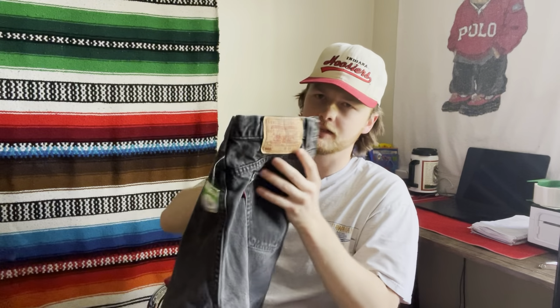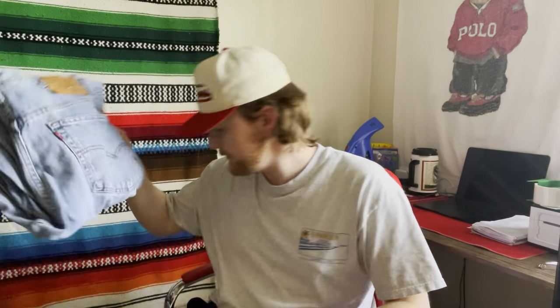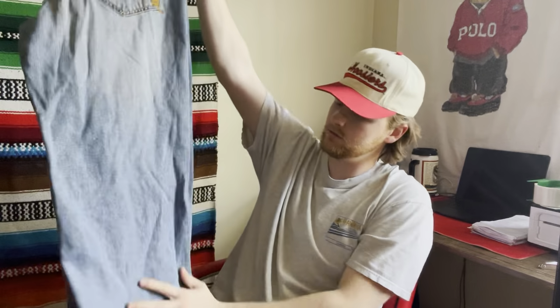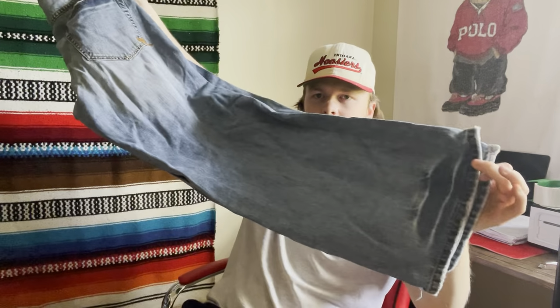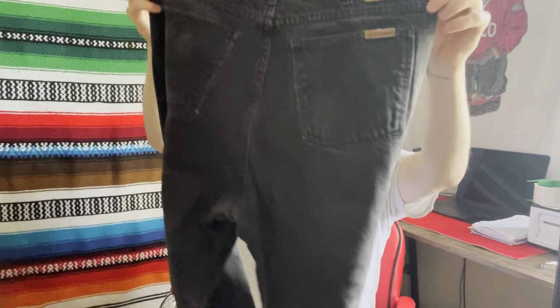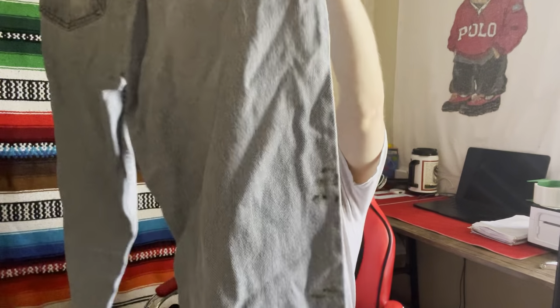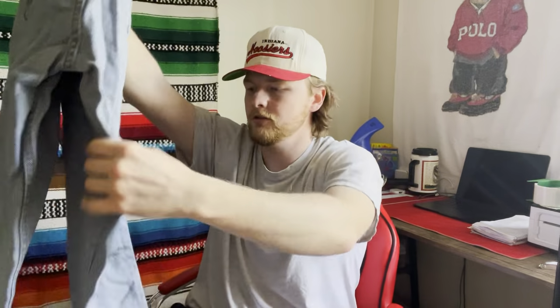These are a good pair, size 34, vintage jorts. And we got another pair of Levi's right there. I'm not even gonna unravel those. We got some really nice Rockaware. Good fade on those and nice wide leg. Then we got a pair of black Dickies. These are a jean and they're like double knee, so that's cool. Then we got a pair of Levi's right here, 32 36, a very long fit.